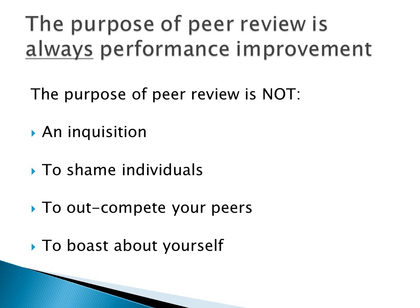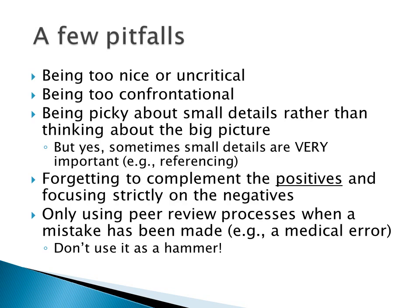Now, there's things that peer review is, and there's things that peer review is not. So let's start out with what peer review is not. It's not an inquisition. It's not meant to hammer you into the ground and to shame you. It's not a time where you are out to show that you're just fantastic and the people around you are just lazy and lame. It's not the time to boast about yourself and your accomplishments and how wonderful you are. It's about performance improvement. So you need to keep that lens in frame, both when you are receiving and when you're giving feedback or peer review.